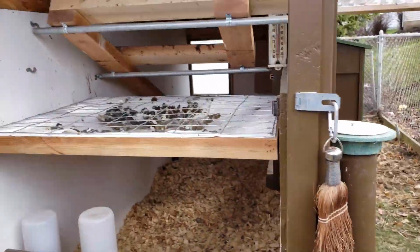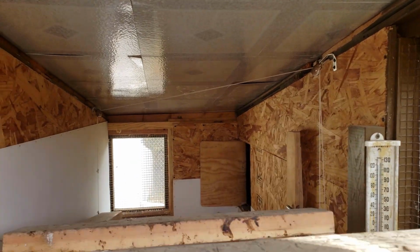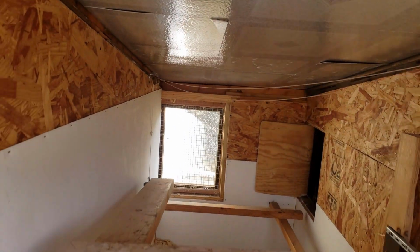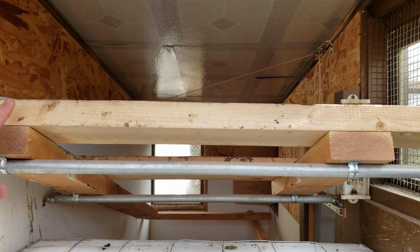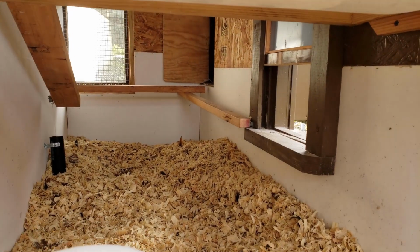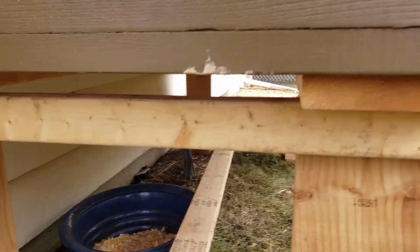You'll also notice that I changed this into 2x4s here. That's the old chicken powered door. Pulley system, string, counterweight down at the bottom. They get off of this, it rises up, door is open. Simple enough. Counterweight down there.